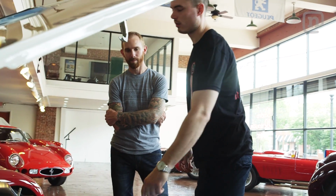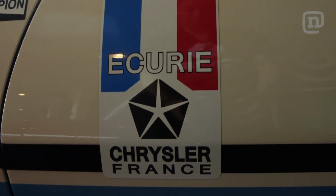Fast forward 20 years. Our client comes to us and says, I want the badass muscle car. Yep. The light bulb went off. This is the same livery that it raced with, I believe, during its first, second, and possibly third championship win.